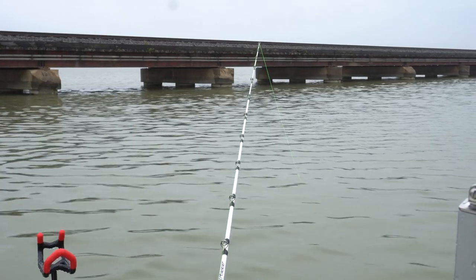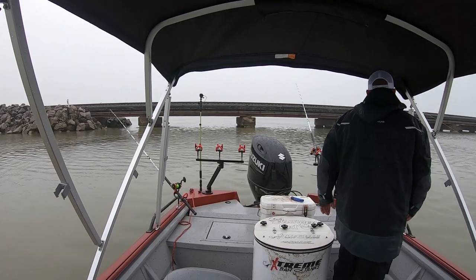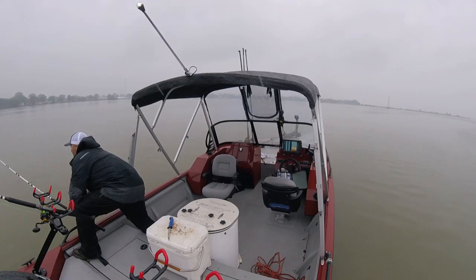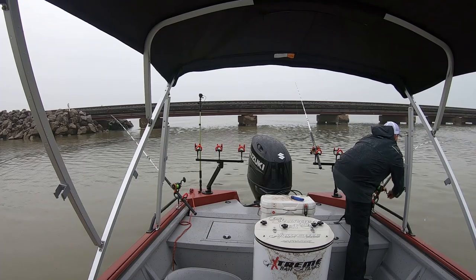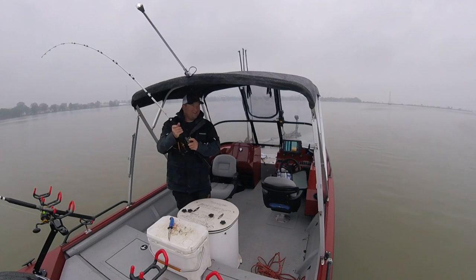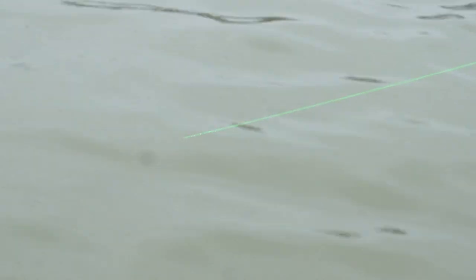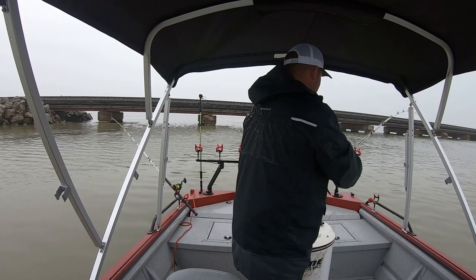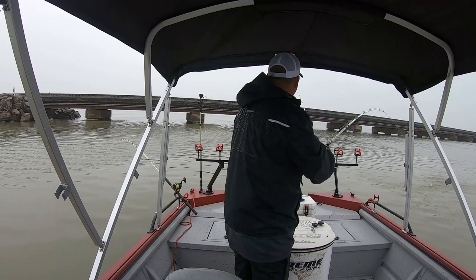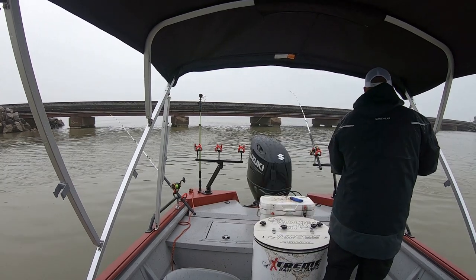Look right there, folks. Got one taking it right here. Let's see if we can get him. Oh yeah. Well, these things are wild too. Look at him go. Nice weight. Oh, we got a triple one. Yeah, look at him bury it.